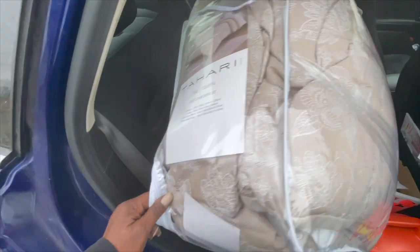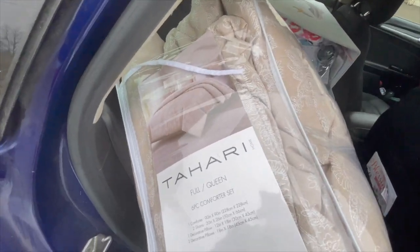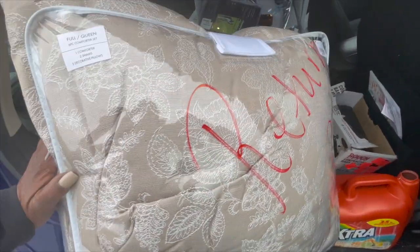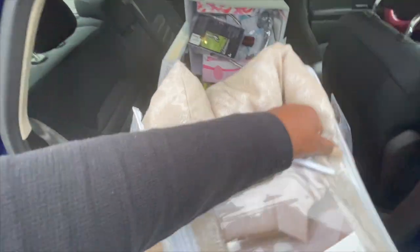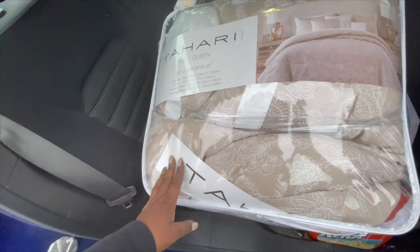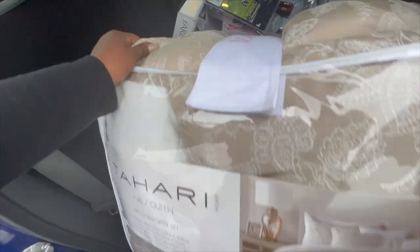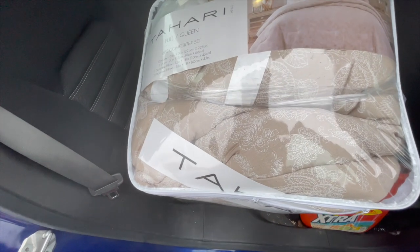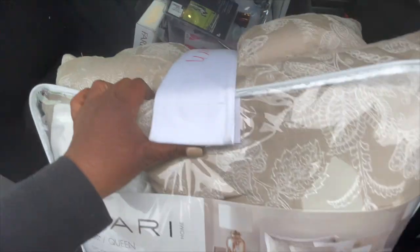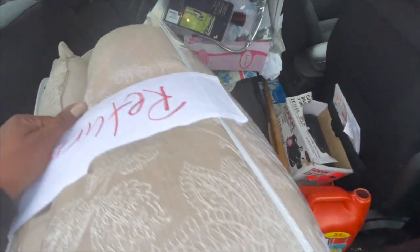And a comforter set, full queen, 6-piece comforter set. That is how it looks. It was a return. It was $59.99 by Tahiri. Looks like I see the decorative pillows in there. I do love the color, but I probably won't keep this because y'all know I have a million comforter sets. Of course, I love them.